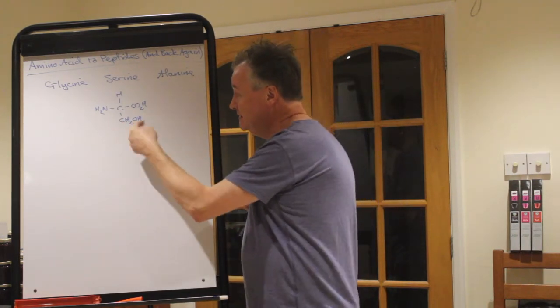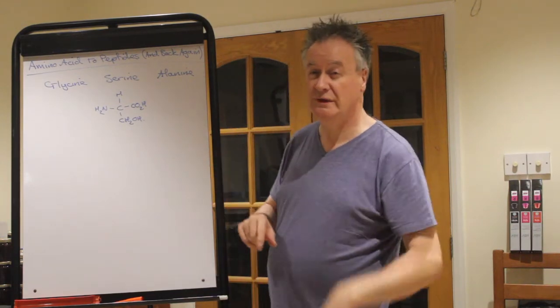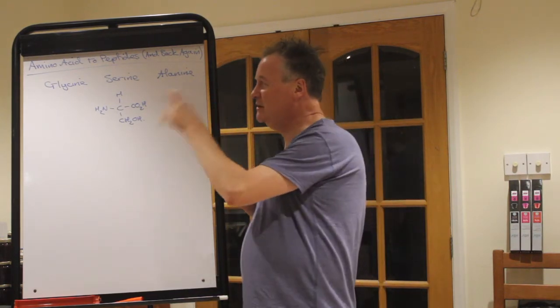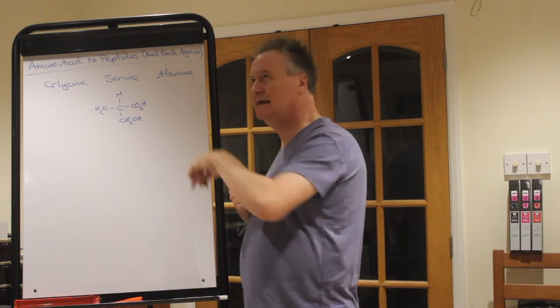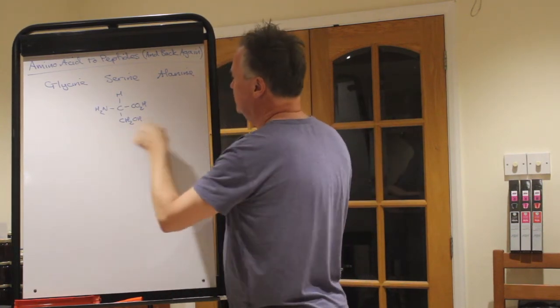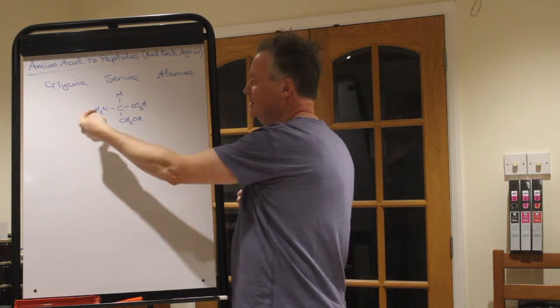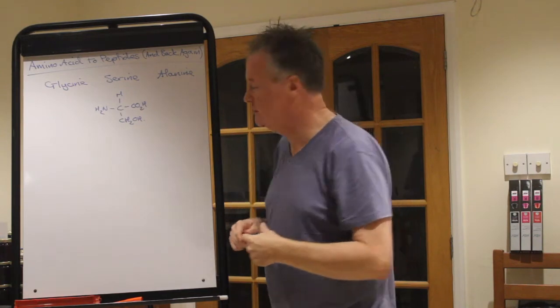Here's serine with a CH2OH. Don't want you to do all the different versions. That's way too much more than you need to do. Just in that order, glycine to serine to alanine, with the NH2 on that end of the glycine and on this end of the alanine with the carboxylic acid, this end of the carboxylic acid, therefore on the right each time.